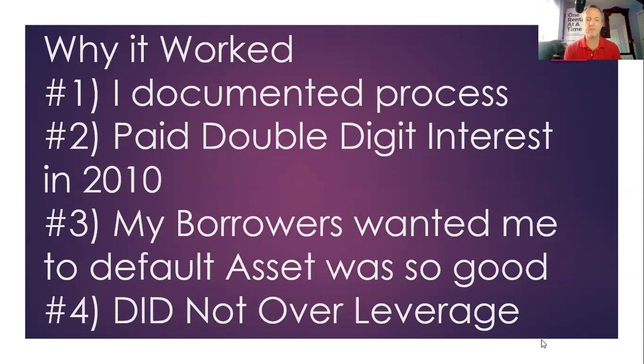And then the last thing why it worked is we didn't over leverage. We could have borrowed more money, but we didn't. We just wanted to replace our capital. We always conservatively financed. Our journey to financial freedom is too boring for many of you. We went slow, one rental at a time. But when you do it and you don't let market turns crush you, financial freedom is in your future.